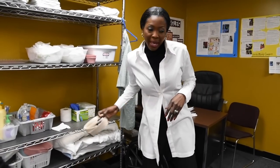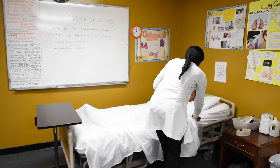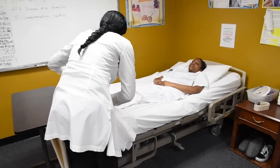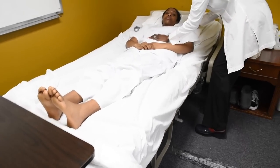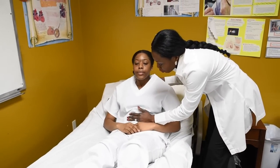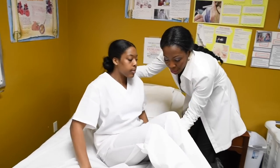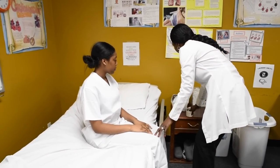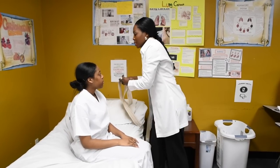Gait belt is my equipment. I get my gait belt. The shoes are right there for you. Same thing, fan fold neatly to the foot of the bed, okay? Support your patient abdomen once again. Okay, go behind their knees and bring them to the edge of the bed, okay? Once you brought your patient to the edge of the bed, you take your gait belt.